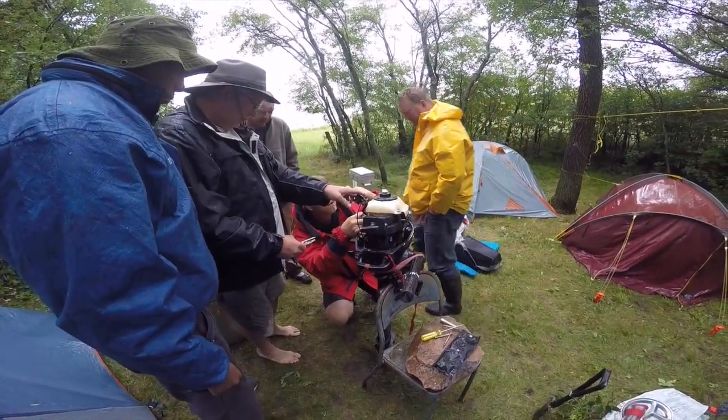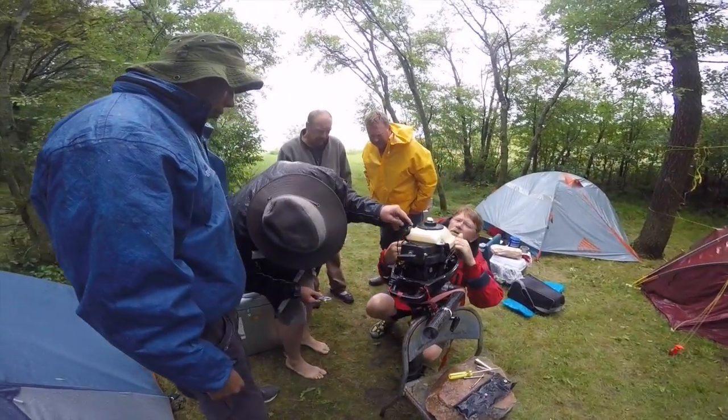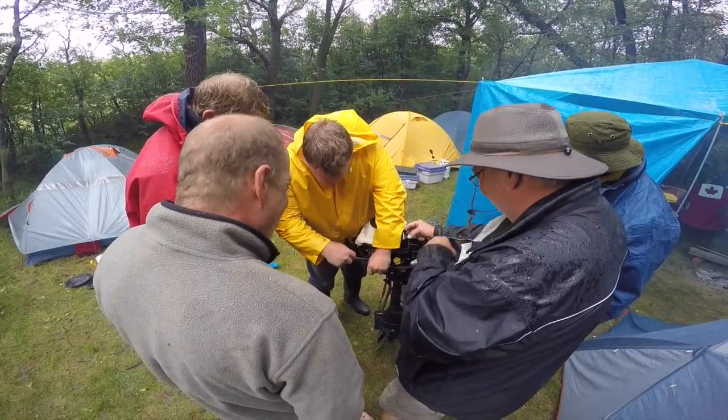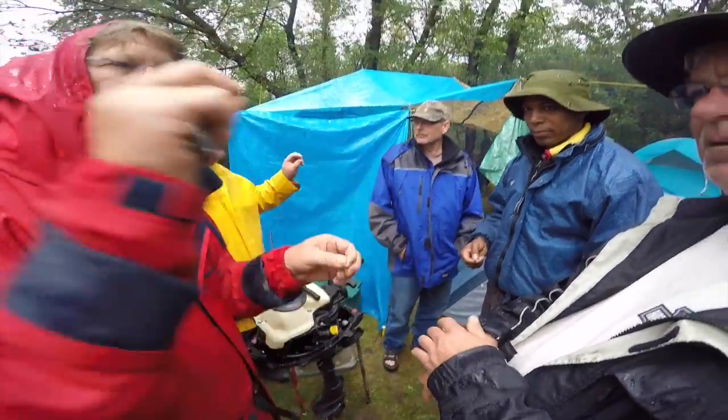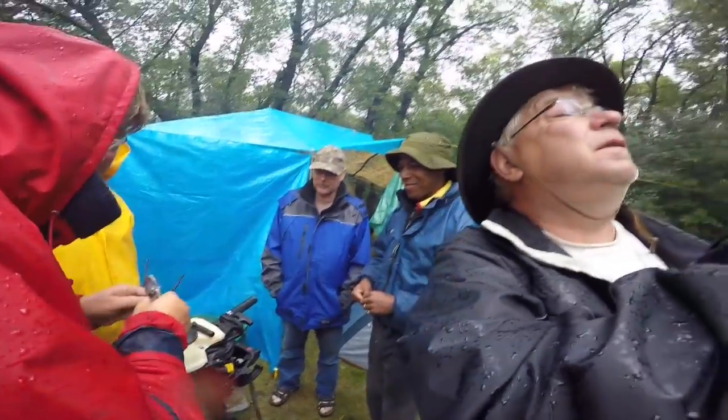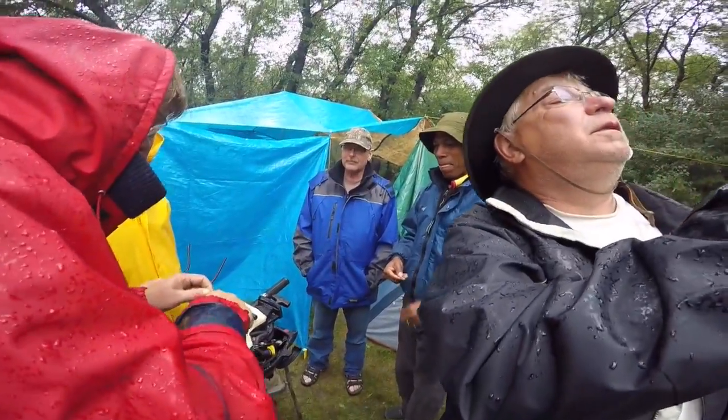A break in the rain on the second day provided the opportunity for some engine repairs to Daryl's motor. Fortunately, some of our skilled sailors also have mechanical abilities. Have you ever wondered how many WindRider owners it takes to repair an outboard motor?